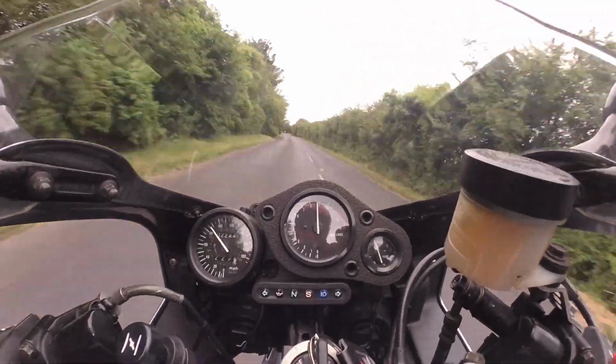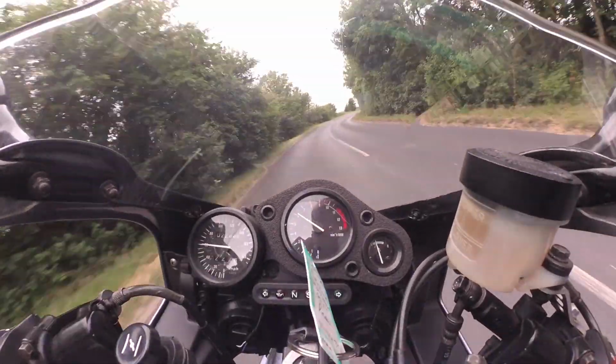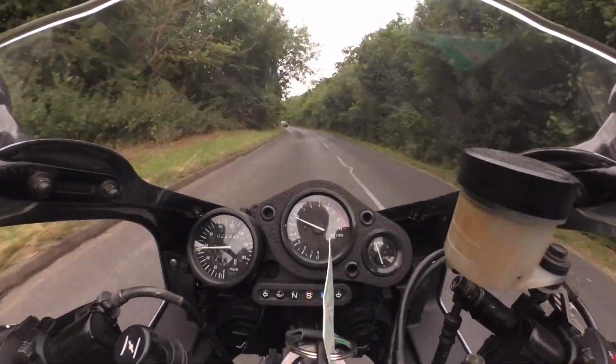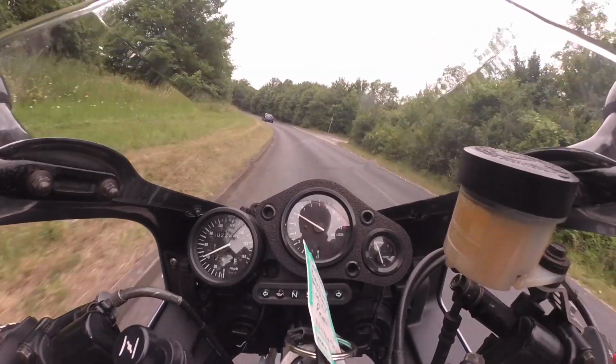You can feel it's got a little bit of free play, if you will. It's kind of hard to explain, but it's got a little bit of movement on it when you come on and off the throttle. It's not that kind of seamless progression through the corner, but it does handle well and you can have a lot of fun on it, and I have been doing, as you can see from the onboard right here.